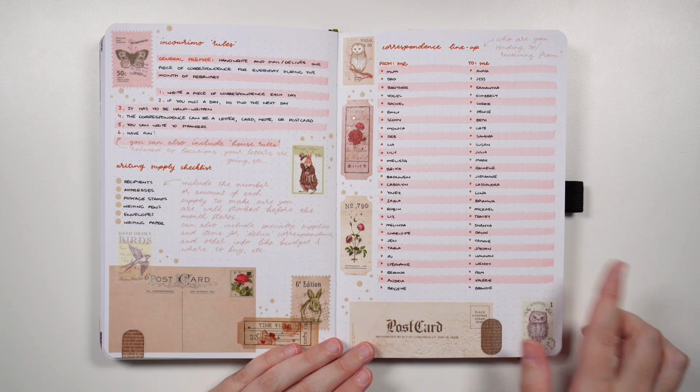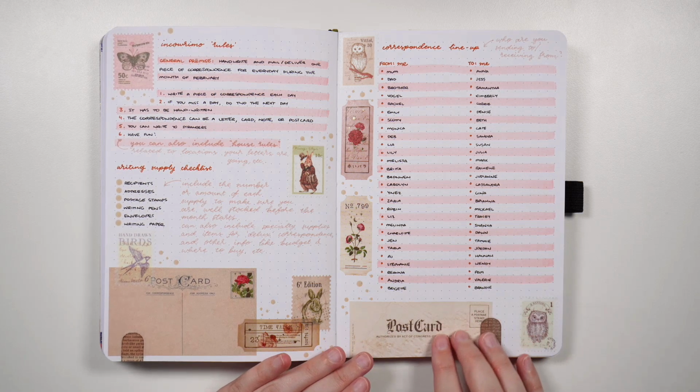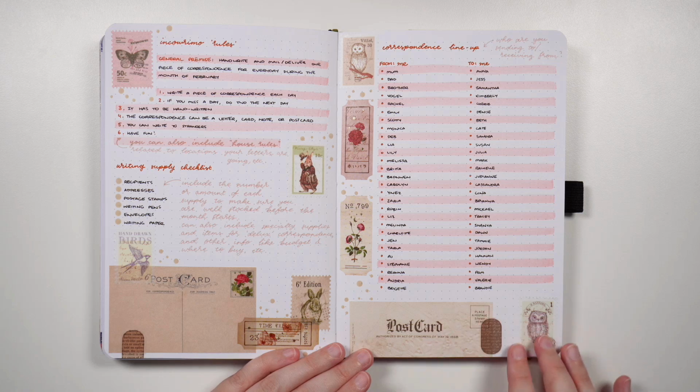You can see I've listed out a bunch of different names here. I'm not actually going to be sending letters to these people or receiving them from these people, but if one of these names is yours, let me know in the comments.